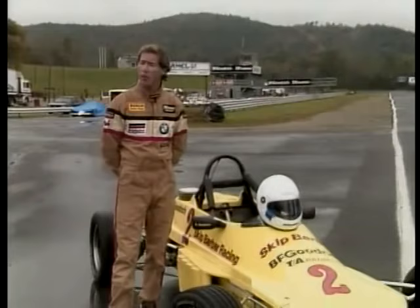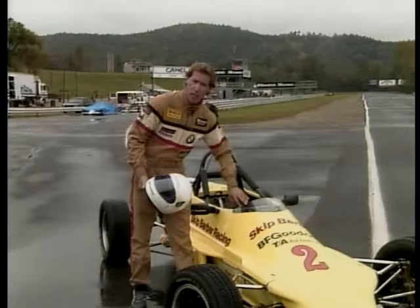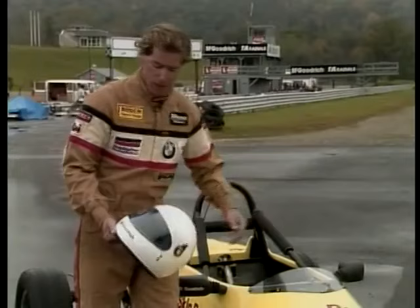Let's talk about maintaining your ability to see. One of the first things you might do is, as you can see on the car right here, we've put a windscreen on to try and keep water off the outside of the visor. What this windscreen does is help deflect air up and over the top of your helmet more and keeps more of that rain from hitting your visor directly. Let's take a look at the helmet now.